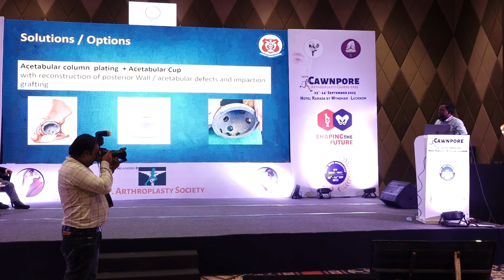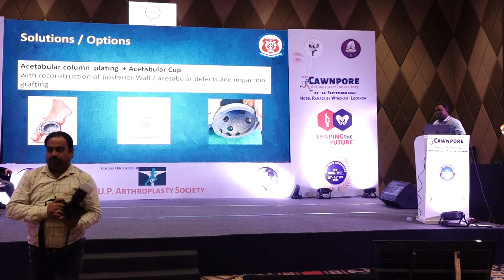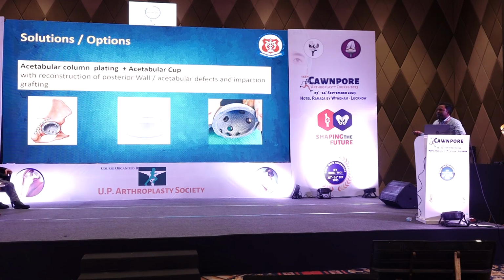So for pelvic discontinuity, we can reduce the pelvic discontinuity, meaning reduction of the inferior part to the superior part, and after reduction we can do the plating of the posterior column. Then we can apply a cemented cup or an uncemented cup.